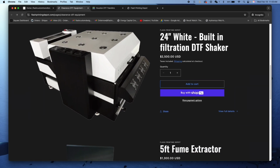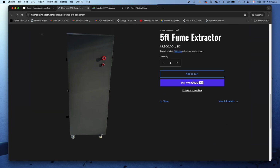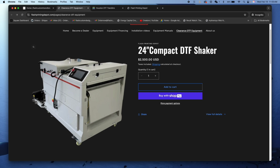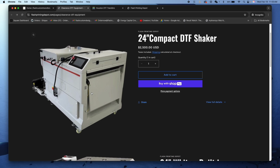This shaker, if you like the built-in filtration, you will need a fume extractor for this one, which we have right here for $1,300. Again, come make us a deal. Maybe you want 2 or 3 of them, because you can sell them for a profit. Let us know. We are open to negotiations. We just want to move these units so that we can focus on scaling Flash Printing Depot. A lot of businesses do this. This is just what we're doing.